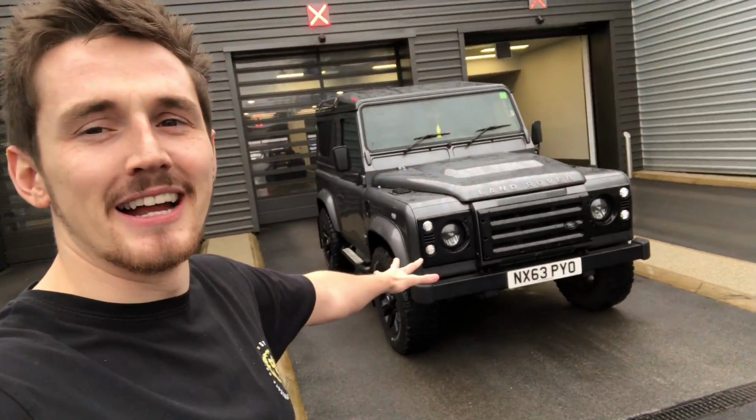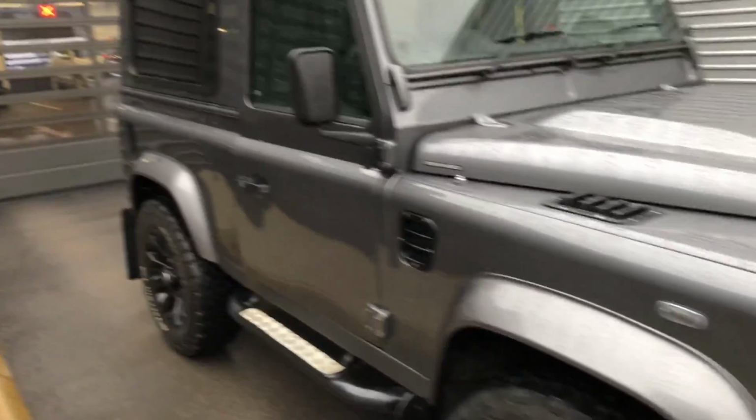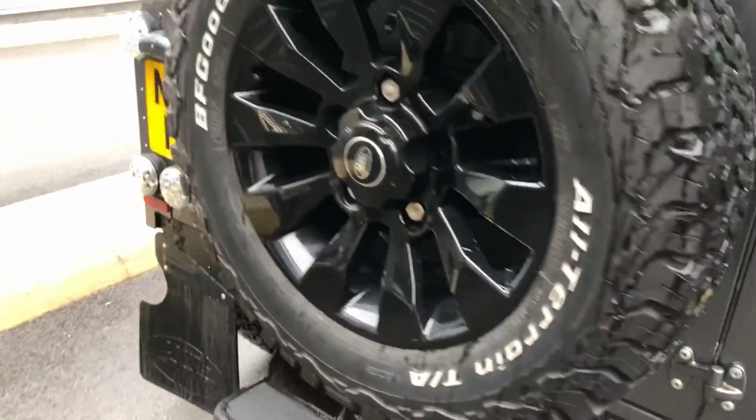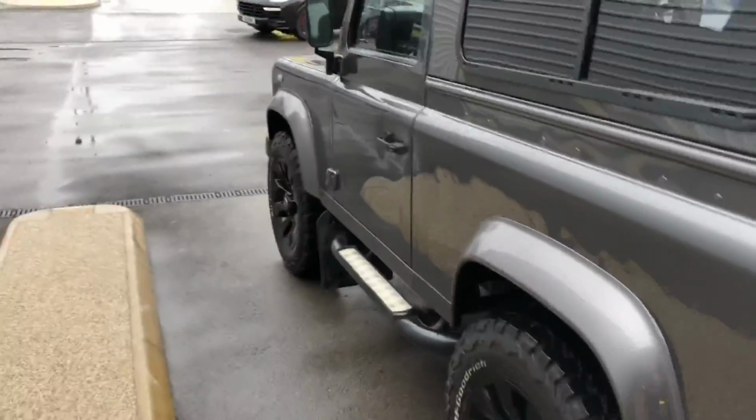Finally, absolute legend from South Africa over here. I got her back. My baby is back. All right, I've got her back. Let's get her driving. Let's go get some salt and pepper chicken. She's looking good. I'm just making sure there's no dents or scratches that have been unnecessarily added onto it, but she's looking good. She's looking clean.